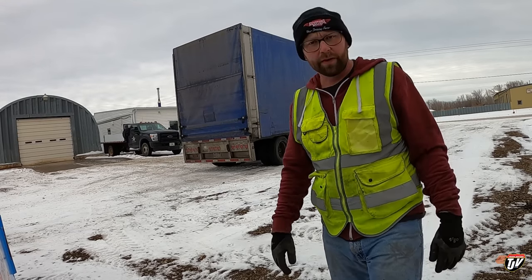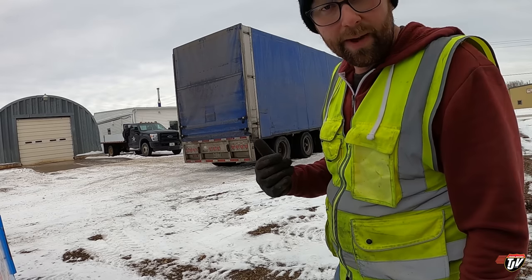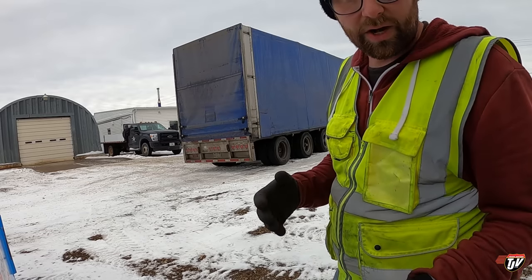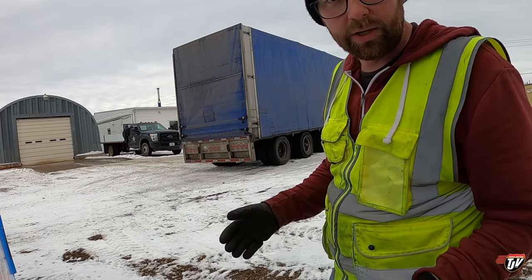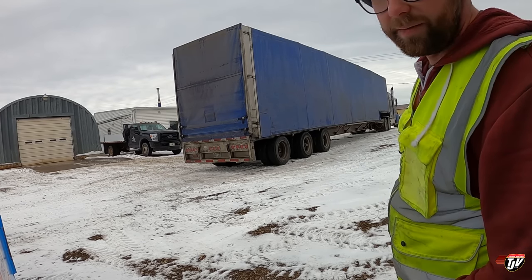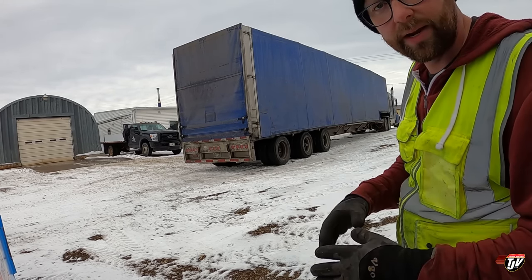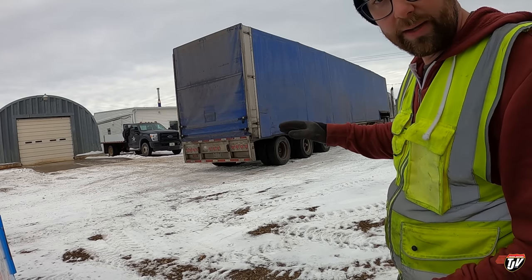So if you guys watched my videos from last year, you would have seen me pulling these around quite a bit. We call them roll tights, but really their name is Conestoga. It's a Conestoga trailer named after the covered wagons that took the pioneers west when settling North America. They're very handy to have because then you don't have to tarp your freight, but you still have a flatbed that you can load from the side. We have a whole division of just roll tights.